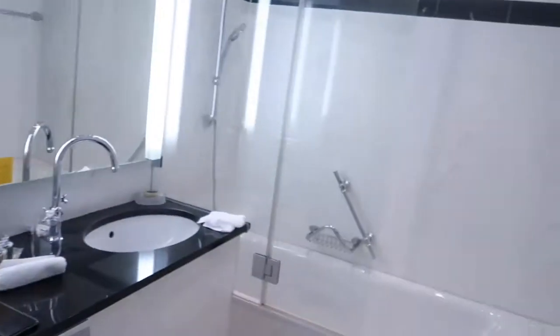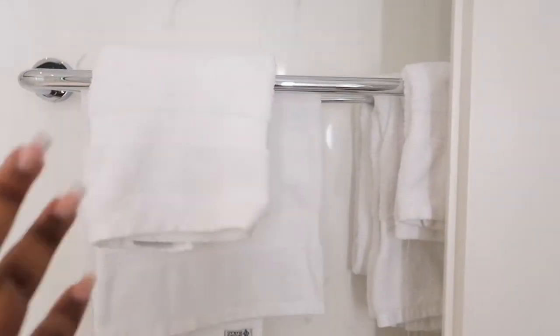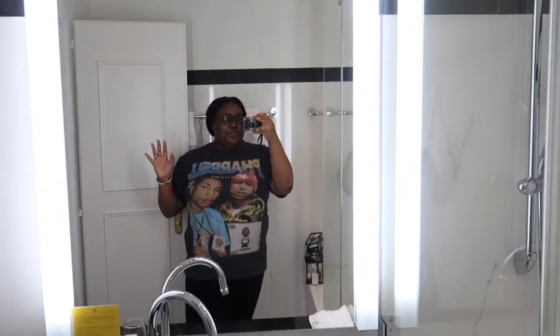That's the door. This is the bathroom. Shower, bathtub. We got a room with a view, so this is how it is. And then we also got towels as well. We didn't bring towels, so the hotel provides towels. And this is where I'm just gonna be doing all my graduation prep.